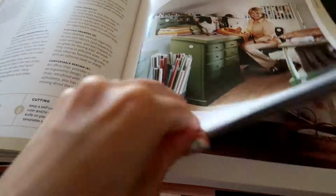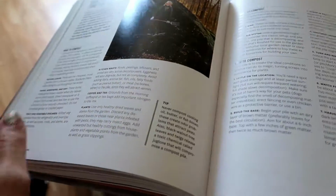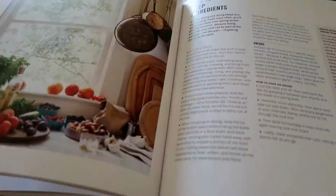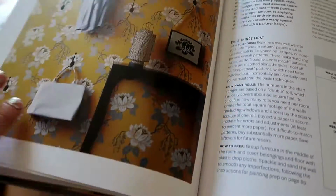Or like creating a craft space. I mean, not obviously all these things, but even things like how to sew something, how to compost. It's just really cool that there's all these different things. There's meal things, house plants, so many different categories of everything. So I'm really excited just to start looking through this. I love the beautiful photos too. It's just really cool. So I'm excited for this one.